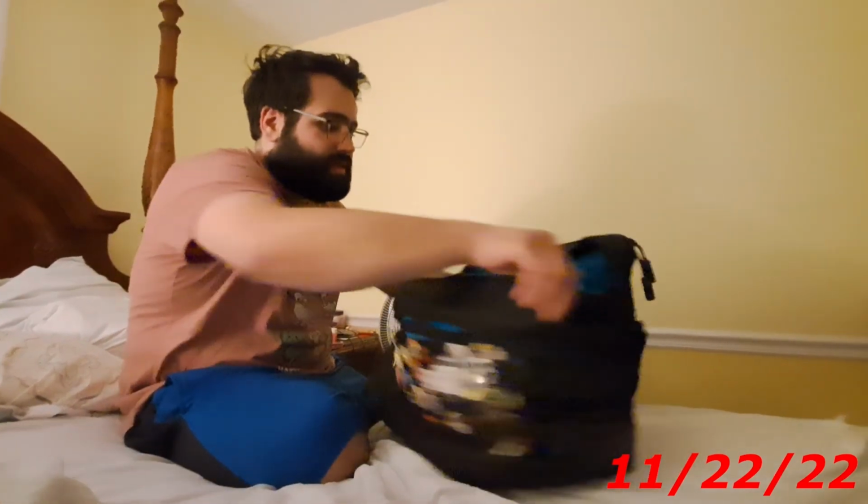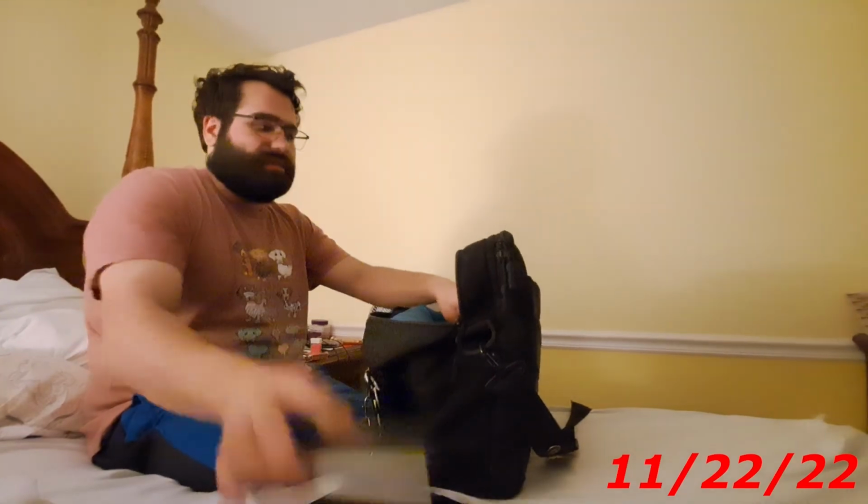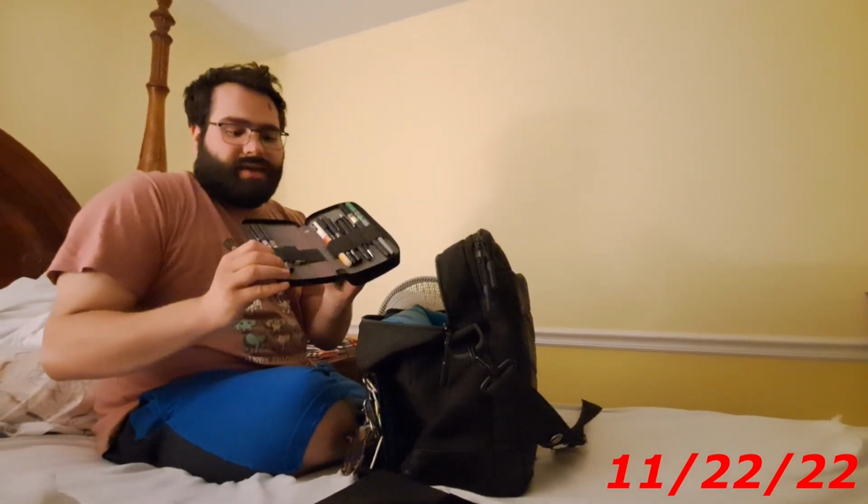I don't know, because the only thing I have in here right now is my tablet, and then I do have my little watercolors, like a little sketch book, and then my travel case. I love this travel case. It's perfect. This thing is amazing. I'm so glad that I did upgrade to leather.